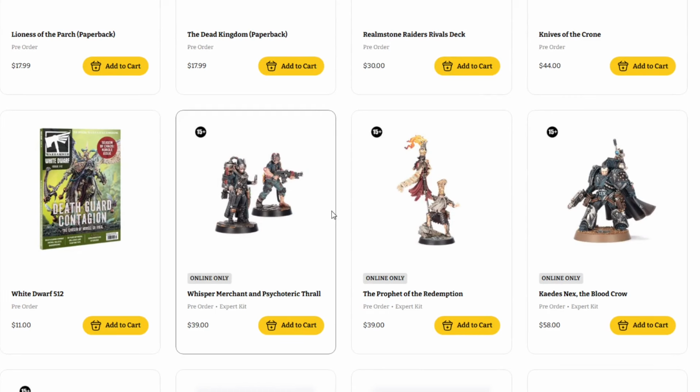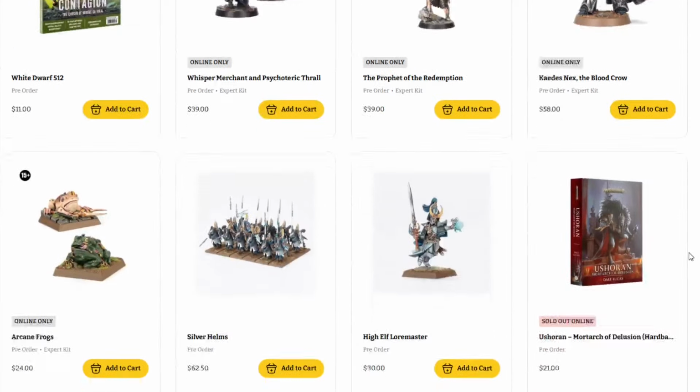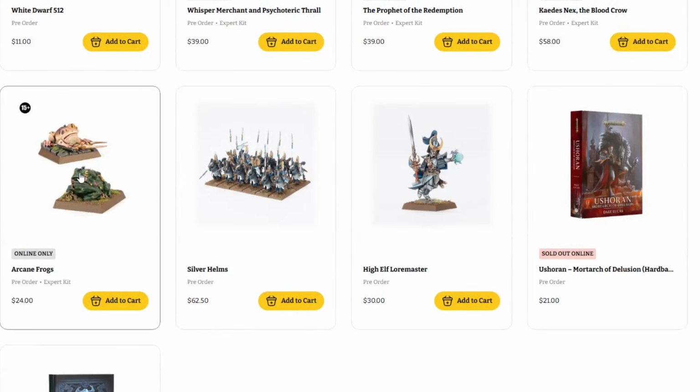And then we have the Whisper Merchant and Psychoteric Thrall for $39. The Prophet of Redemption for $39. Cadus Next, the Blood Crow for $58. So quite a few models coming out here. We have the Arcane Frogs returning in resin for $24. And then we have the Silver Helms coming in plastic for the High Elves, $62.50. We have the High Elf Lore Master returning for $30.